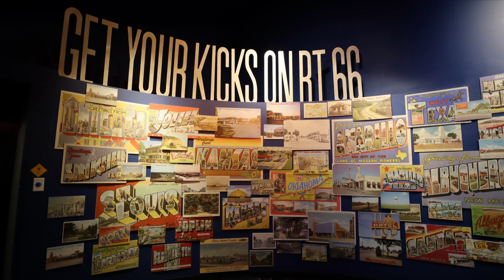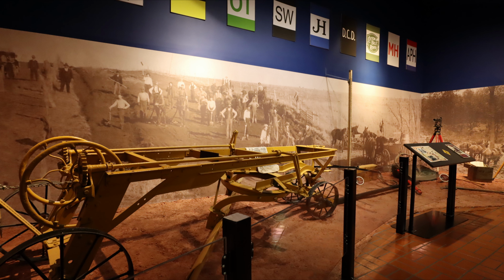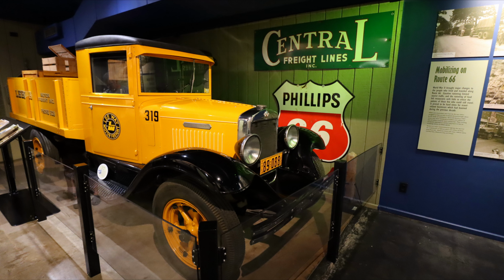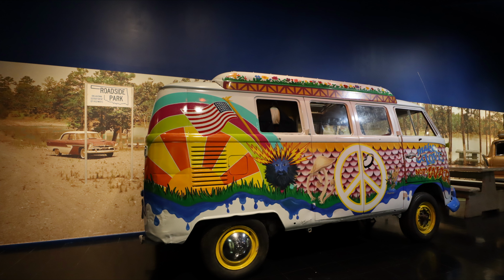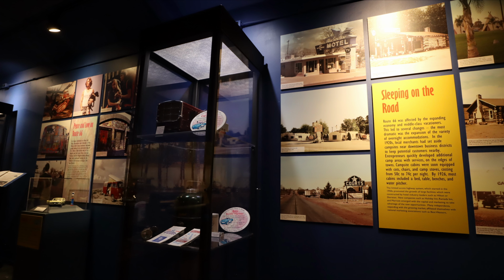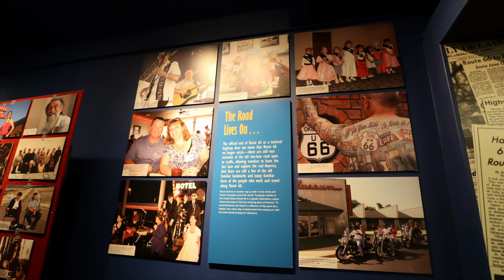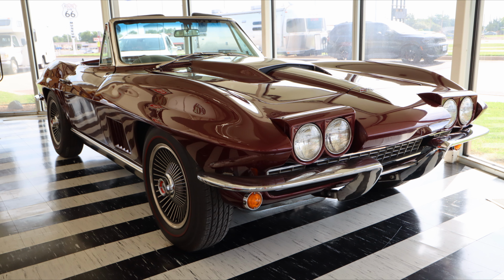Route 66 was also the main street of America. The 1920s, the 30s, the 40s, the 50s, the 60s, and in the 70s, things started to die off due to bigger highways. Overall, nice museum with very nice exhibits.